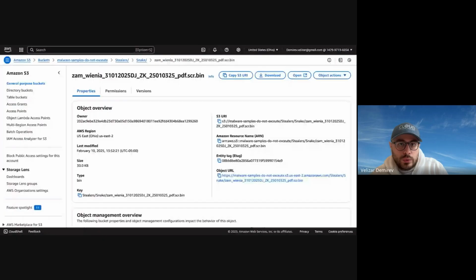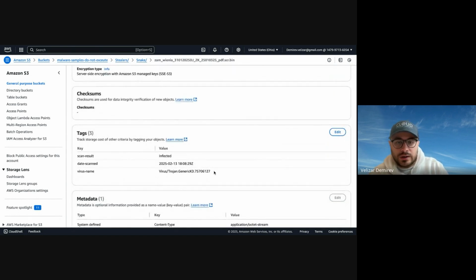Awesome. Thanks, Connor. I'll go ahead and share my screen here. And real quick, we'll take a look at a sample of the SnakeKeylogger that we found. As you can see here, it looks like this object has been found to be infected by our solution.